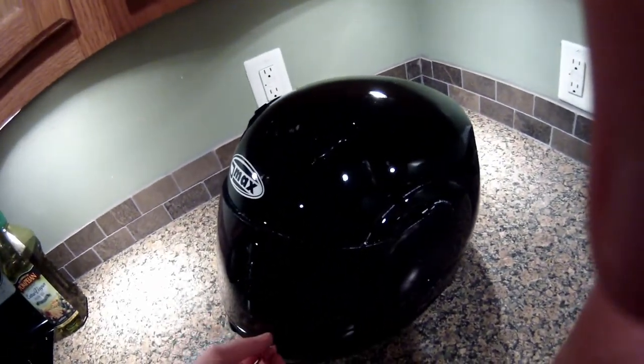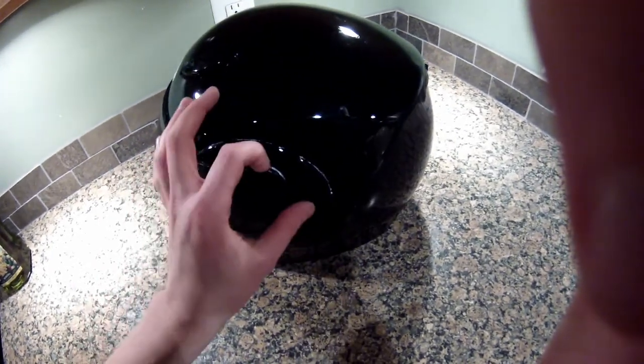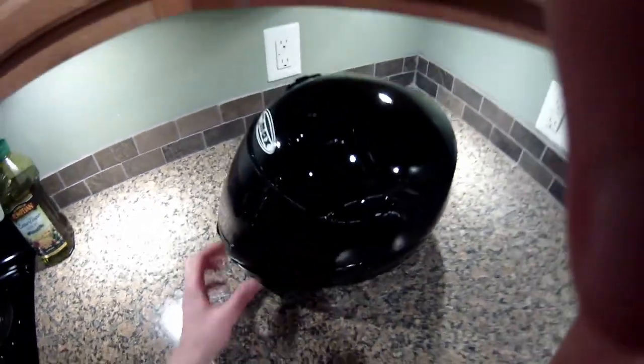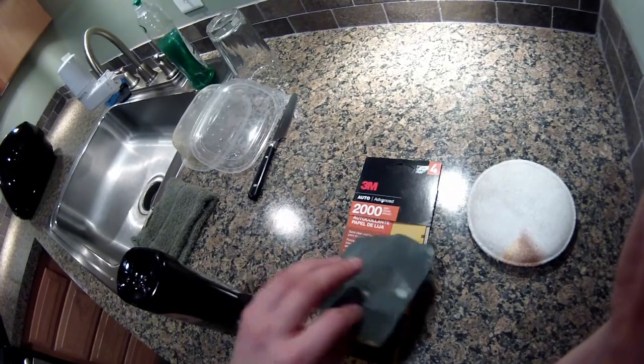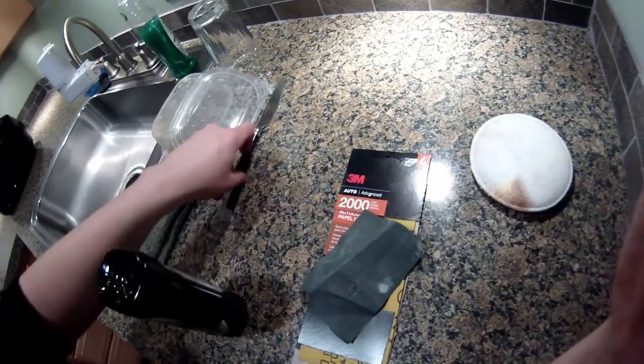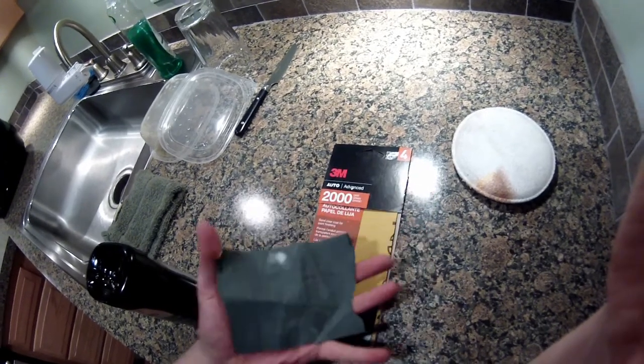But that's that. If you remember seeing in the video earlier, I showed you on the bike that the windshield had a black mark. I kept that on there so you guys could see the actual mark itself. Since then I've removed it, and that's simple. When you have plastic and it has marks and everything, you can usually get rid of it. I use 2000 grit sandpaper. You can get this at Autozone, it's 3M. You just sand it down till it's gone.